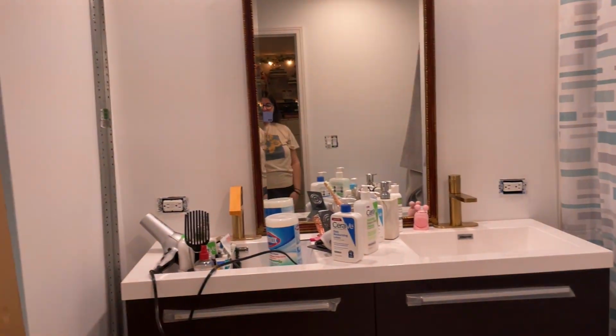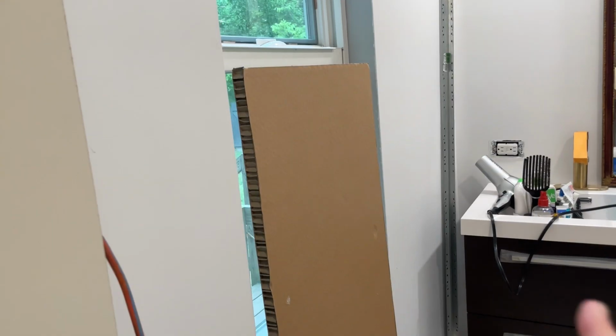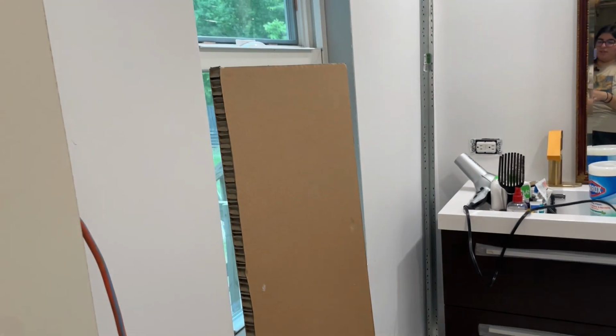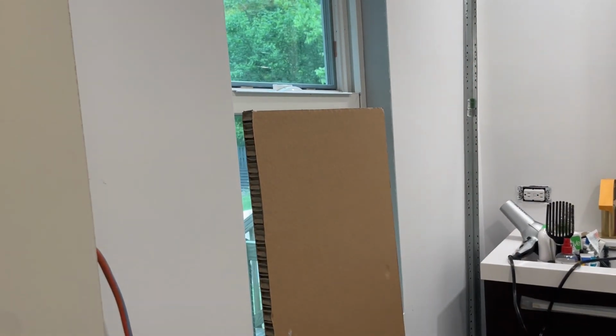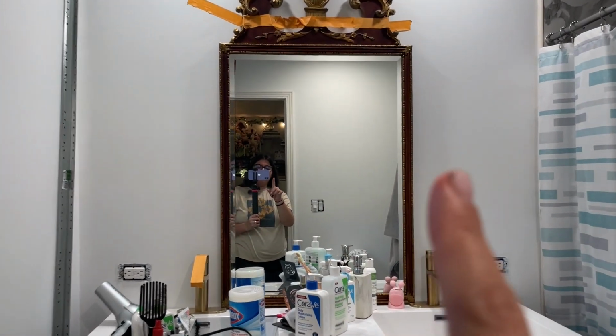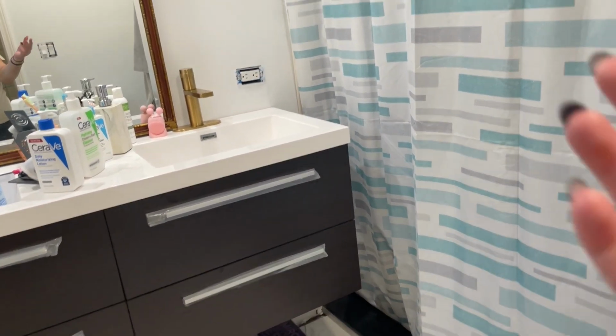Okay, so as I've said, nothing is complete 100% yet. The curtain is still not installed, but we've been using the shower and stuff. So we put this cardboard here to have some privacy. And yeah, the mirror is just taped there. All my skin products are just there. Nothing is in the vanity yet. There's mirrors down there that we still have to install.